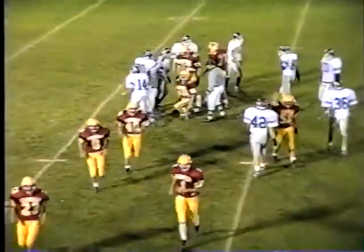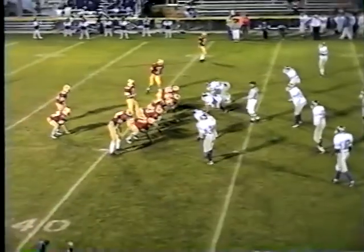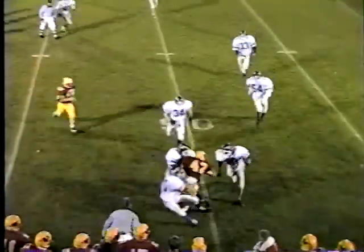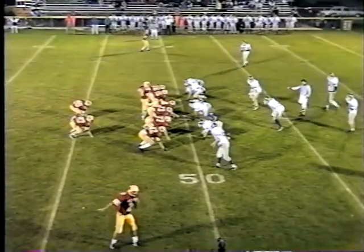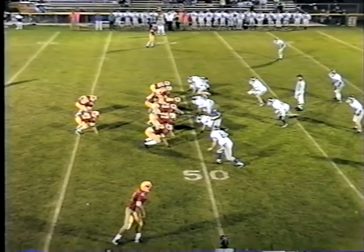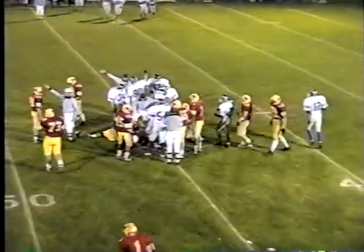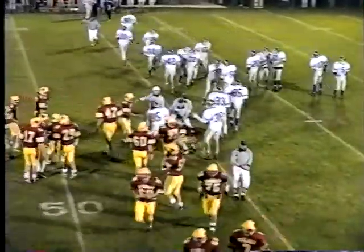Camp's punt is a nice one as Storr goes for the ball and loses it momentarily but recovers it. Storr's pass, first play from scrimmage, complete. Loose ball. Recovered by the Indians on the handoff. A loose ball, and the Indians get the ball back at the 45.